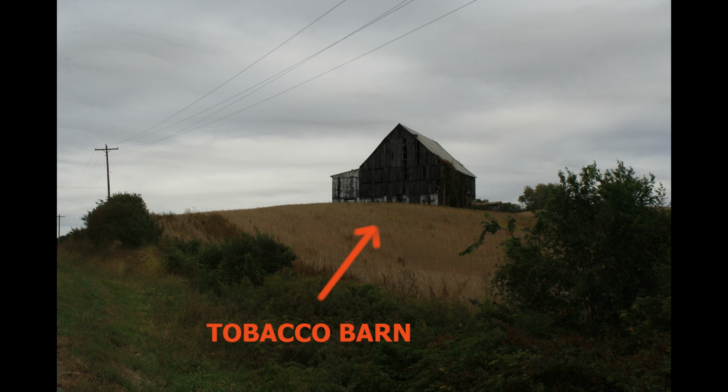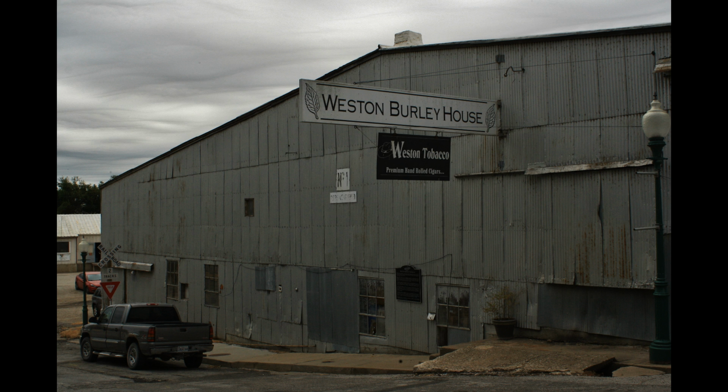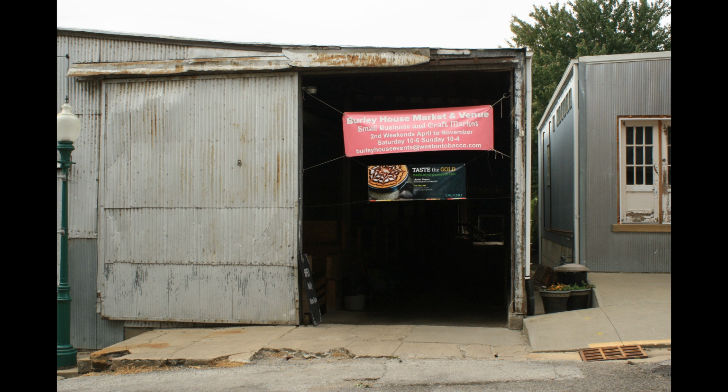I used to like to pass the Burley House, a tobacco auction barn, during the auction season. I remember huge piles of tobacco highlighted by sunlight coming in through the skylights in the roof, and hearing the auctioneers barking out the bids. The Burley House is still there, but serves as an indoor flea market for antiques.